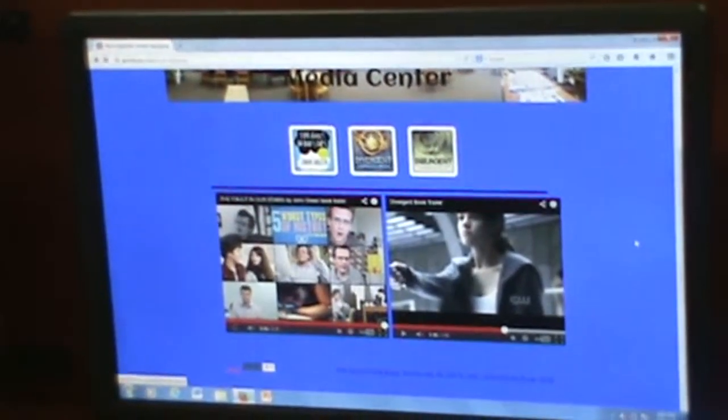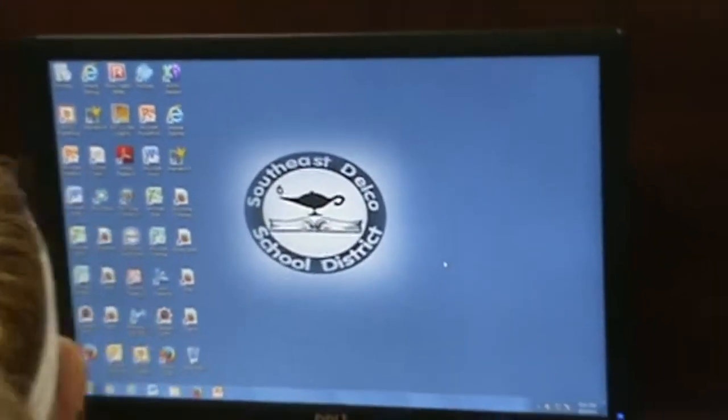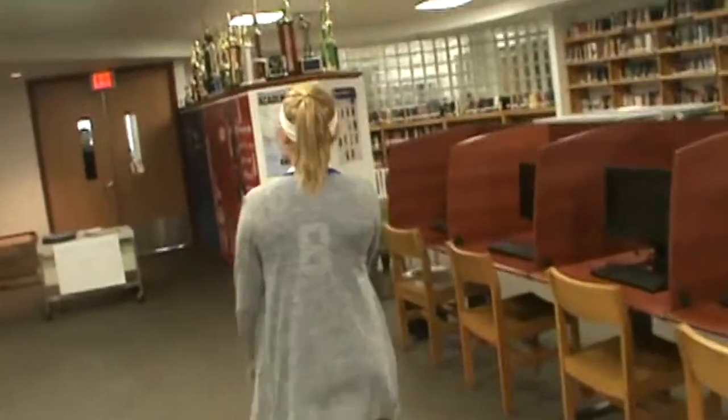When you're ready to leave the library, make sure that you close all of your desktop windows. As you exit the library, don't forget to sign out.